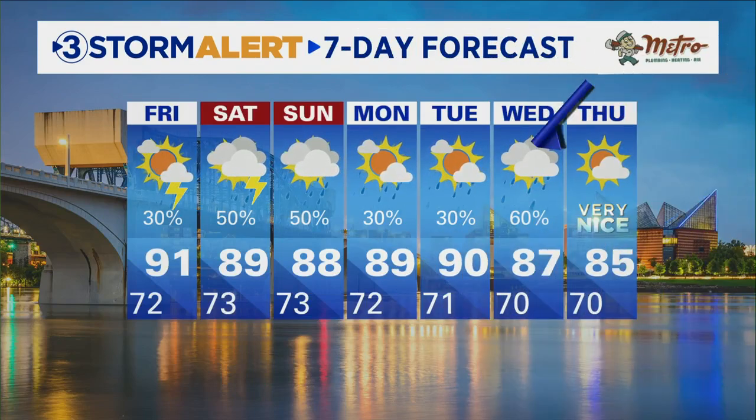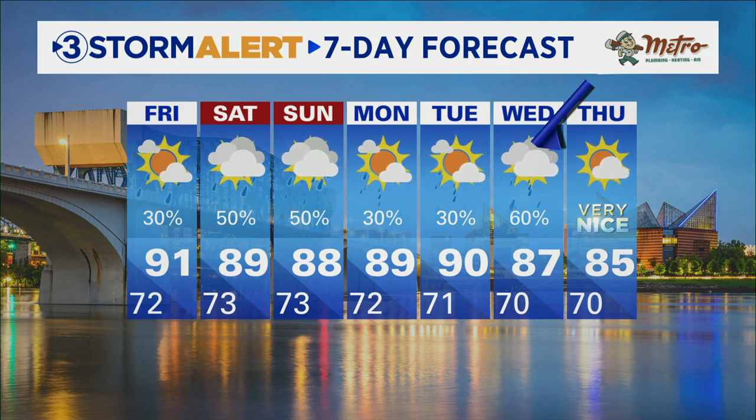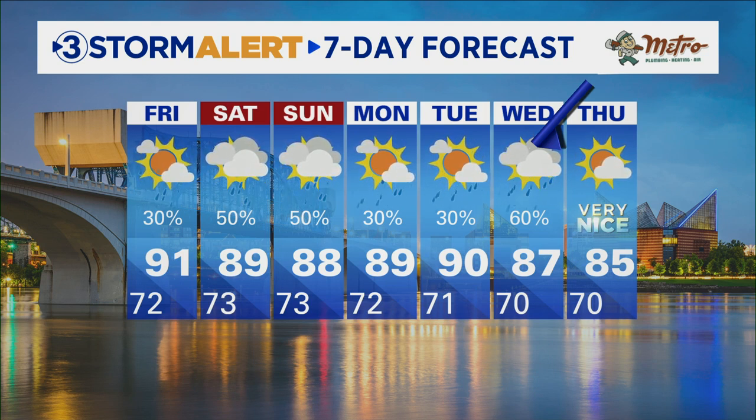Here's your Storm Alert 7-day forecast. 91 for us today, Friday, with a chance of those pop-up showers and storms. Better chances of showers and storms for the weekend. Again, scattered, but still, I do think there will be better coverage of those storms. And then we'll watch that stronger front potentially by the middle of next week with some cooler, less humid air by next weekend.